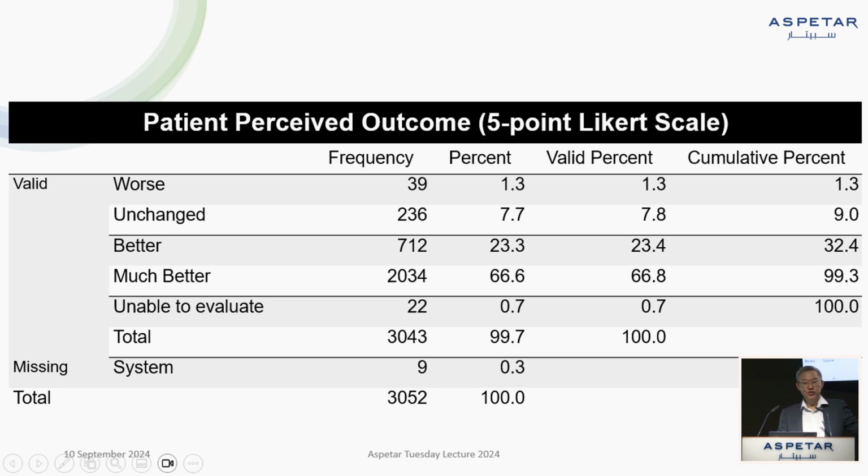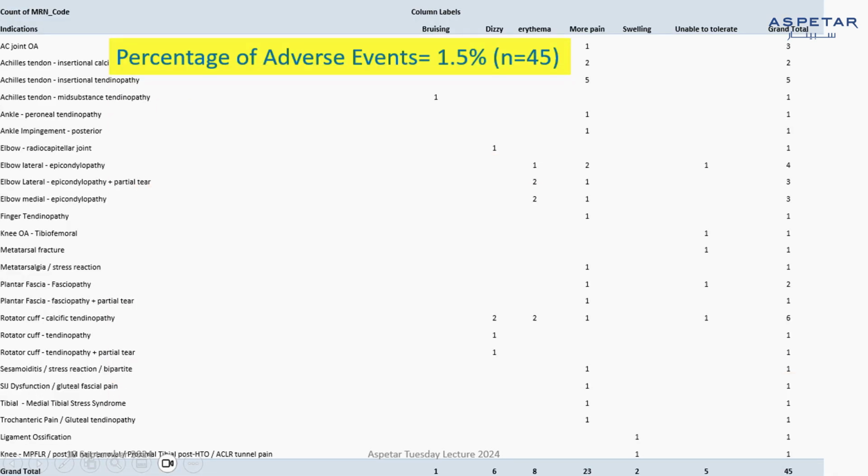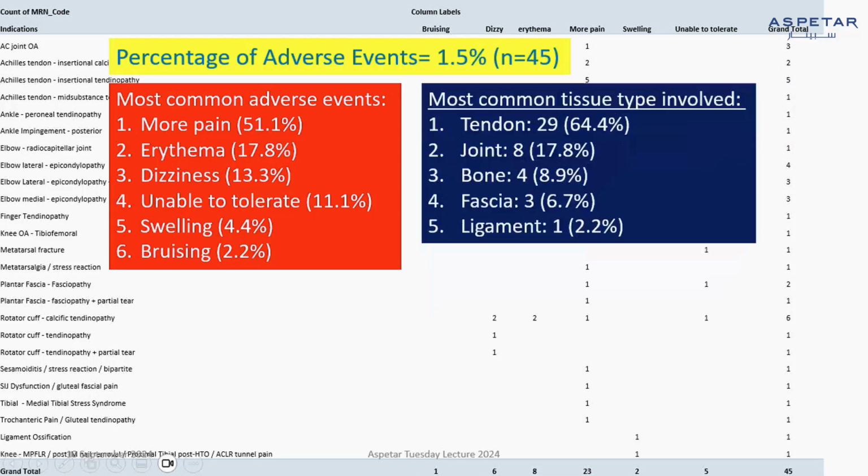That's almost as good as what some surgeons have when they do surgery. But then this is only in my hands. So be aware that maybe 1.3% of them get worse and 7-8% of them do not feel better. And these again are the adverse events. You find that 1.5% of them get adverse events, and the most common are more pain, erythema, dizziness, inability to tolerate, and swelling and bruising.